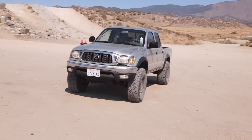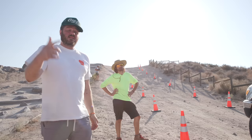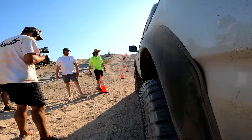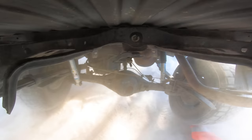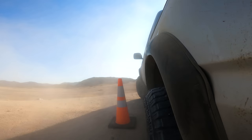We both got our new tires. Let's see if a little bit more traction helps them out. All right, boys. Go get them. Oh, yeah. Aaron, gun it, baby. There you go. Stayed up.